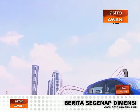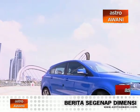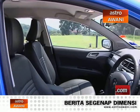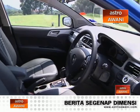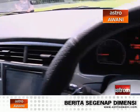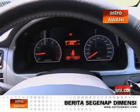All right, to begin with, this is a very comfortable car. I know comfort is relative, but let me just say it anyway. It's a very comfortable car. You've got leather seats, and the seats are actually very comfortable. It's a pretty easy on the eye interior. The design is all right. It's not too bad.